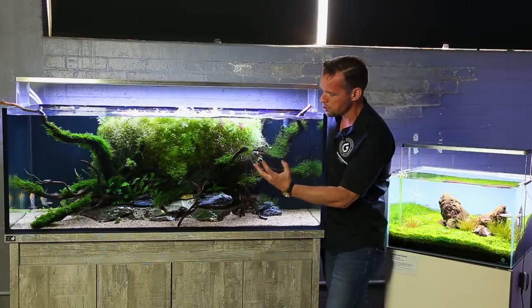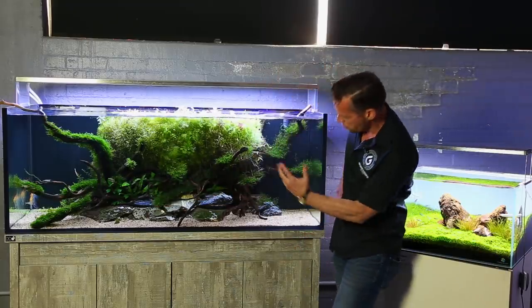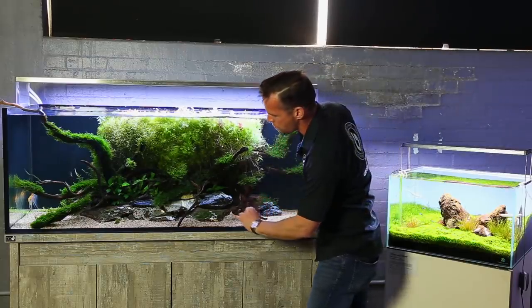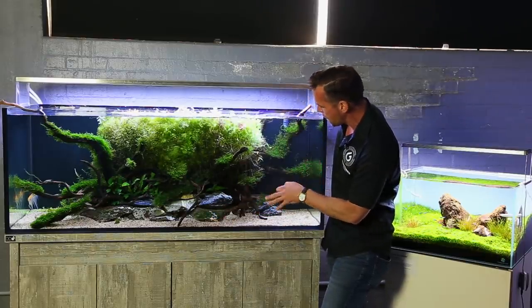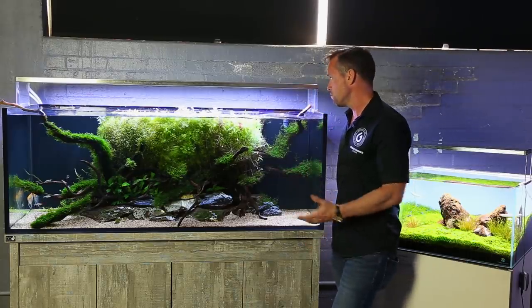Classic island composition, convex layout. It's recently just been trimmed right back, so the stems aren't looking their best, but really nice hardscape. We've got a mixture of Frodo Stone by the look of it and some Seiryu. Beautiful use of wood, some lovely mosses on there, looks like regular Java moss. Just a classic nature aquarium, really like this.